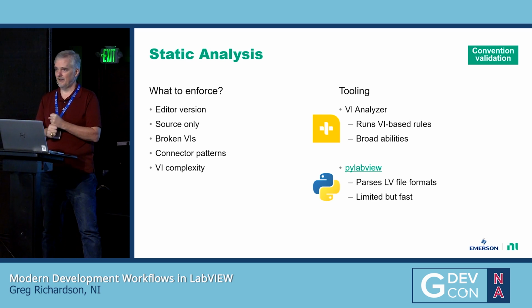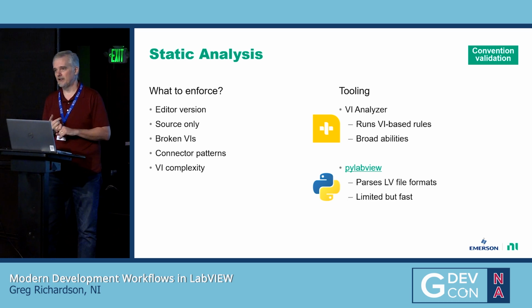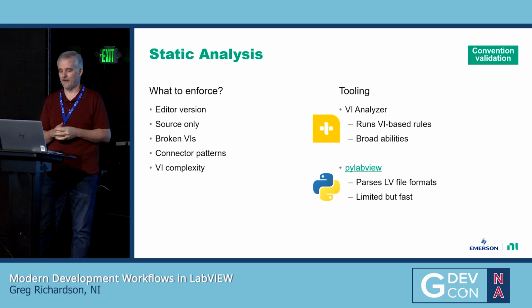Static analysis. You should do checking to validate that your submissions are matching whatever policies you have in place. I would suggest checking that it's saved in the right version of LabVIEW, checking that things are source only or separate compiled code, checking for broken VIs. If you have a policy on connector panes, validate that the connector panes are using the right pattern. You may go to things like VI complexity, run the VI metrics on it and complain if someone's submitting a VI that's too big. The main thing is, define what you want to be enforced and then find a way to enforce that.